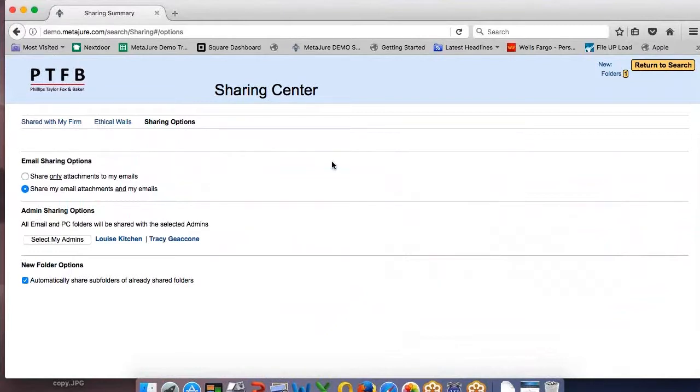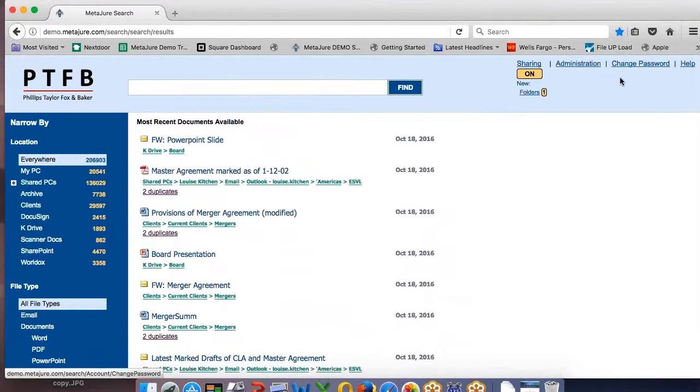So it allows you to be able to also share email through Outlook, in Outlook, without having to change your workflow, and you're still putting information in folders, and it still maintains confidentiality. So I wanted to show that piece first. Now we'll go back to the searching side. How do you search in MetaJure and find information across all data locations? And I'm going to show some examples.